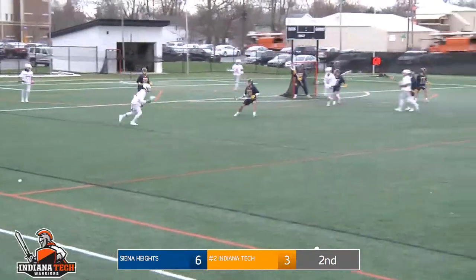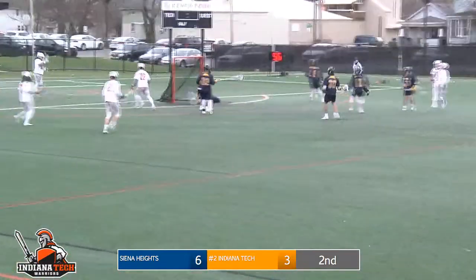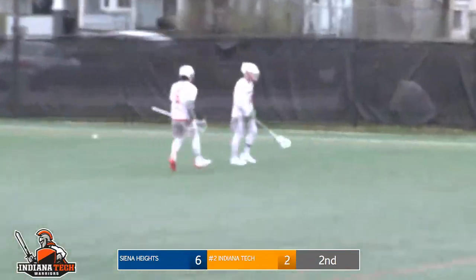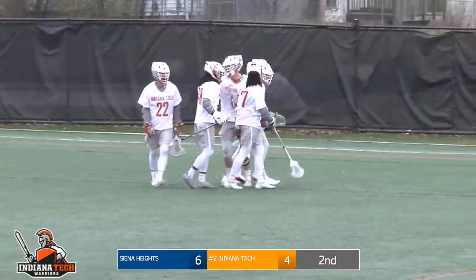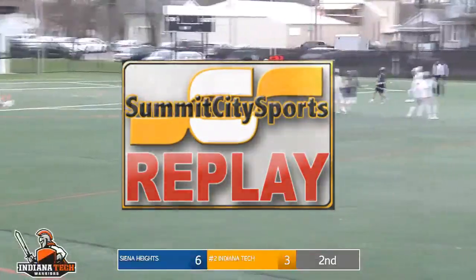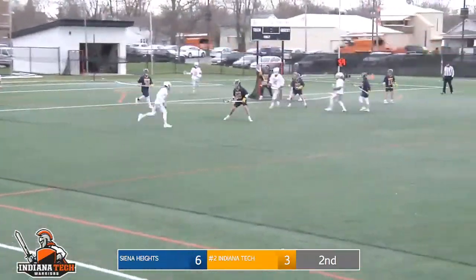Bodley, Ryan, Andrew Ryan, up top, fires, scores! Andrew Ryan, a huge goal to cut the deficit, as we'll take a look at it on the replay. 14 seconds to go, and Tech gets the deficit back down to two.